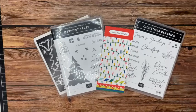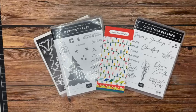So it looks like we've got someone hopping on with us. We're going to go ahead and get started, and Dale is in here with us now. Hello. So we've got Oliver the Crafty Pup too. He loves to be with us when we're in the craft room.